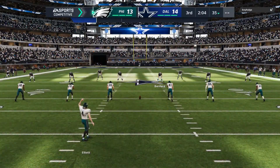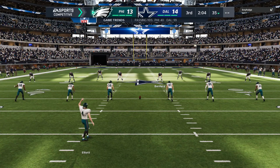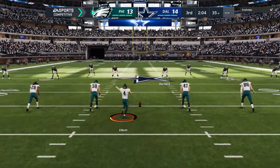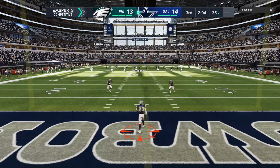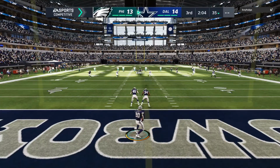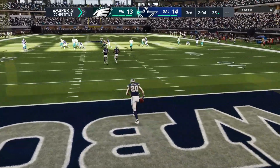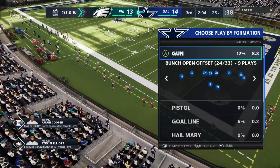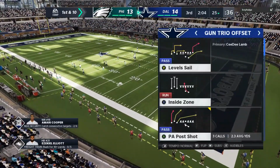Jake Elliott to kick off for Philadelphia. Now after the touchdown, here's Elliott on to kick it away. And this carries into the end zone. Pollard elects to keep it, and this will come out to the 25-yard line. Their own 25-yard line.